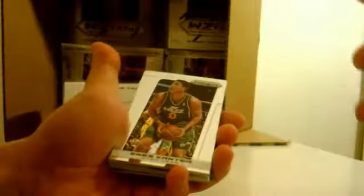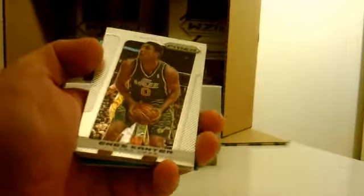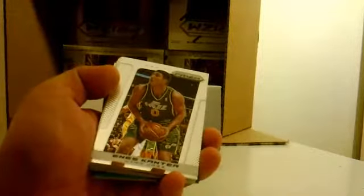I'll probably go a little slow in the beginning because I'm not used to the product yet. I did try a couple of the rack packs and I did not do well on those at all. So these are base cards and I think we could see the Prizm one pretty easily.